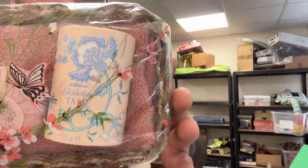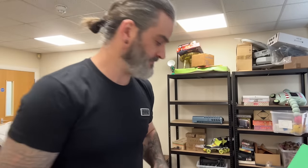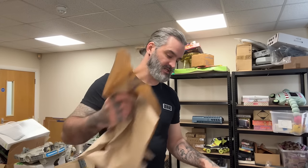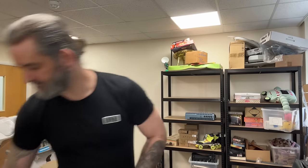I'm actually going to leave them down there because it's easier for me to pick them. £9.99 vintage St. Michael's soap, bath, flannel and talcum powder set. I'm pretty sure I paid £2 for that from a charity shop ages ago. Is that even plugged in or what? Yes.